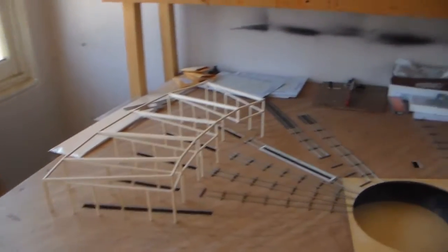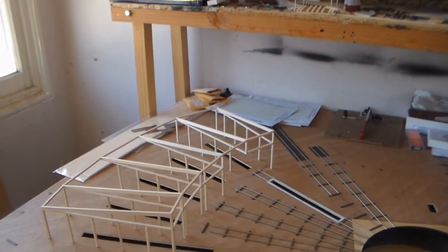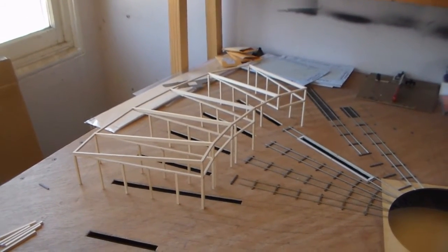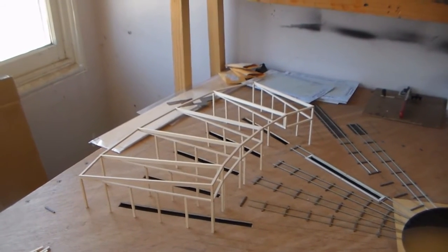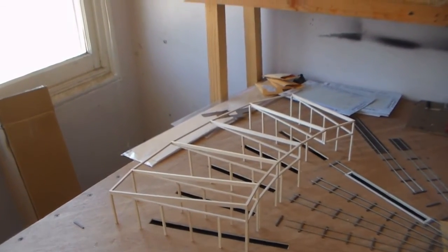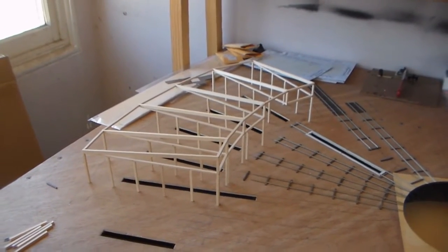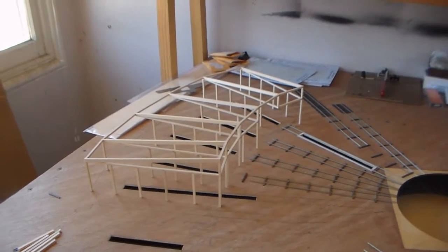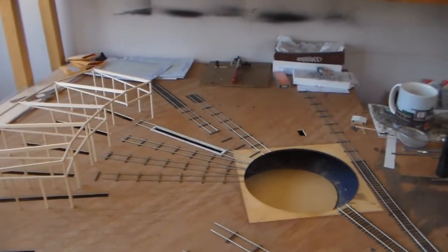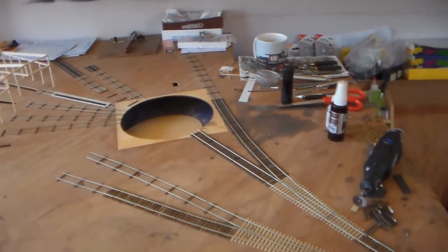What I'm going to do to fix that is replace the old wooden frame with a few pieces of foam blocks, which are probably a lot more flat than the wooden frame. I think I can trust it a bit more. I don't know when I'm going to be able to do that work, but I'm hoping within the next few months I'll be able to do it, so that I can get the turntable in place and finish all the track work and maybe start some scenery as well.